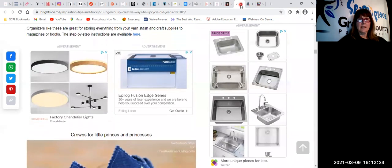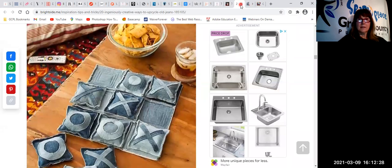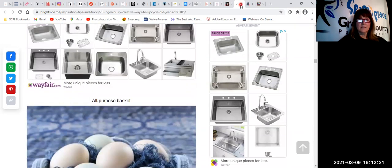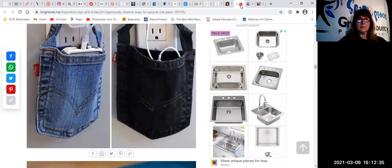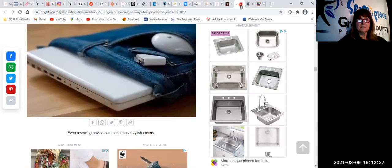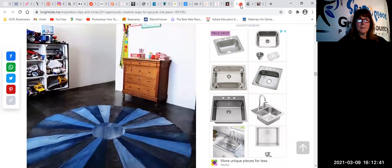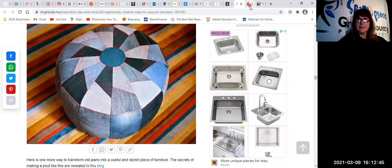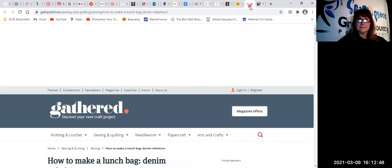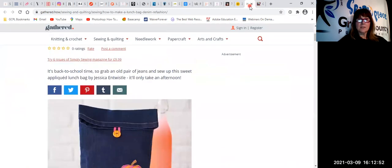So jeans, how you can change and upcycle denim jeans into all kinds of things. An Easter basket, little cell phone holder while you're charging, a rug right there. So all kinds of ideas for denim jeans. This is a lunch bag out of denim jeans. So these are all just blog spots.